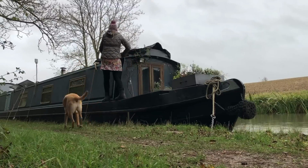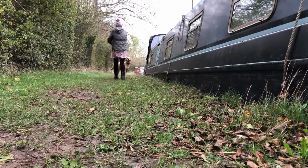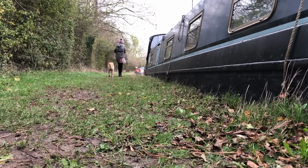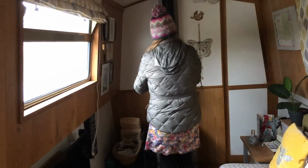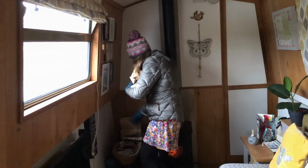November has not made a subtle entrance. We have had high winds and rain, and it's actually been quite cold, so it's been really important to keep the boat warm. So it has been dark and miserable all day.